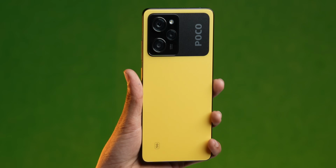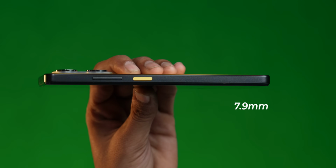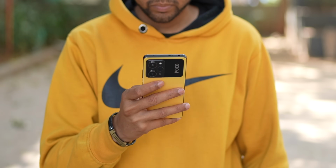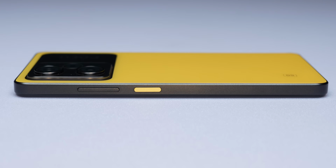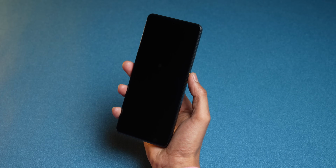See, the POCO X5 Pro is an all plastic design, so keep that in mind, but it's extremely slim, 7.9 millimeters, and the in-hand feel is fantastic. It's a boxy design, but it feels really good in the hand. And what I particularly like about this design is this shade of yellow for the power button. It's kind of whimsical, but cool as well. And of course, this power button also has the embedded fingerprint scanner, really fast to unlock, no problem there. And above that is the volume rocker as well.